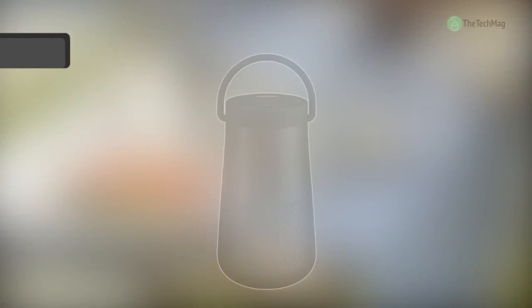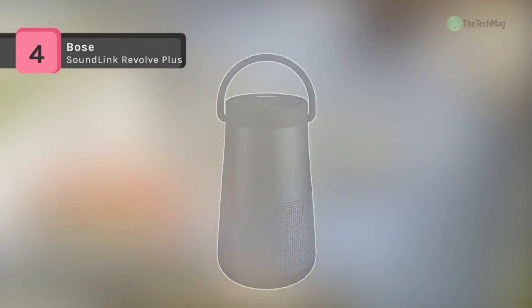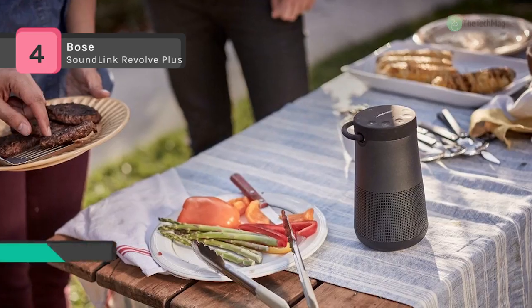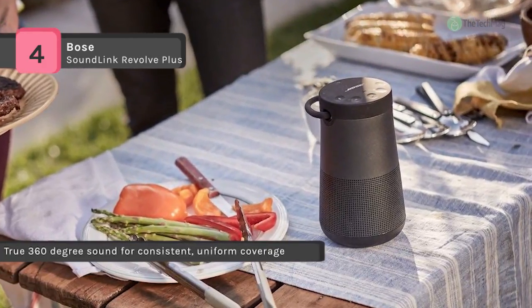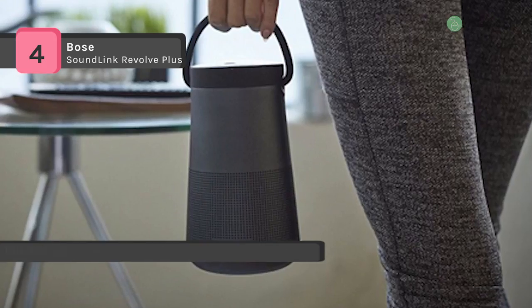Meet SoundLink Revolve Plus, the best performing compact Bluetooth speaker from Bose. It's engineered to spread deep, jaw-dropping sound in all directions, so you get more sound entirely around. Turn it on and get engaged in the song. It's made to be as mobile and social as you are.